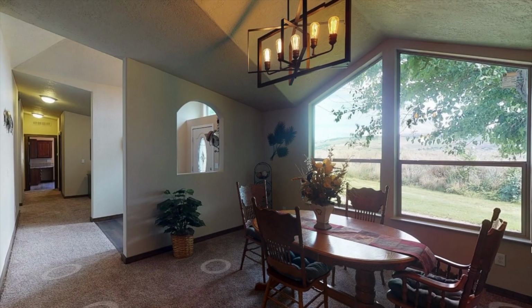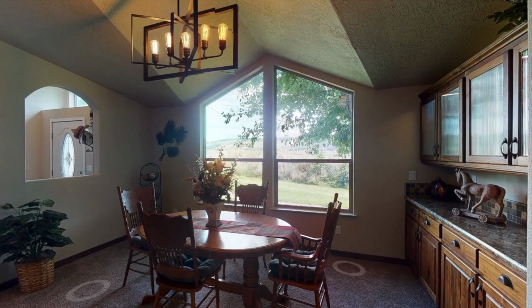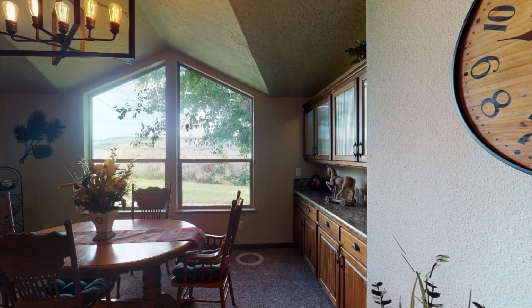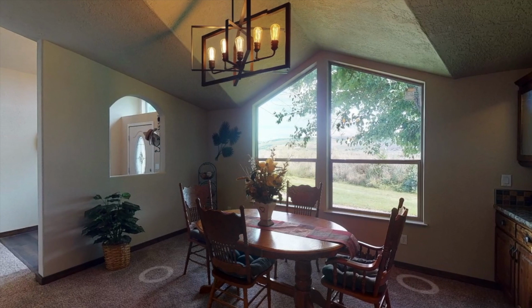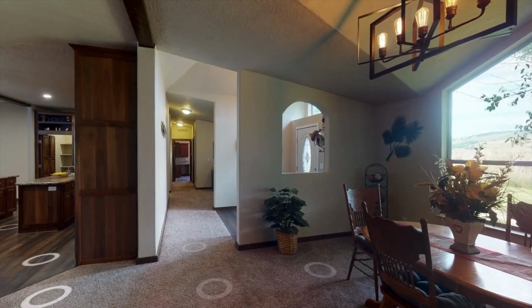So here's the second dining room space, and I just love how large those windows are. They're really pretty, and as you can see, there's vaulted ceilings, and I'm not sure if I would use this as another dining room. I'd probably do something different with it. Comment down below if you would leave this as a dining room or do something else with it.